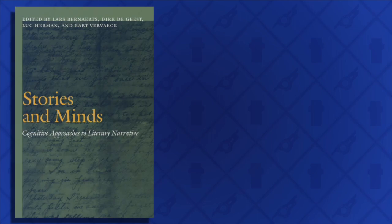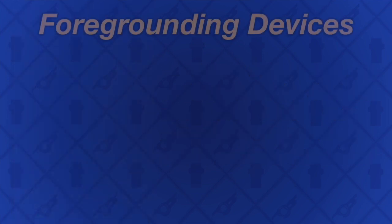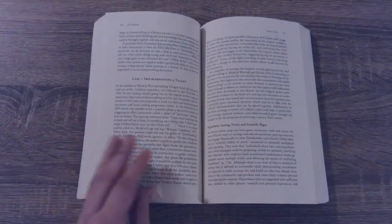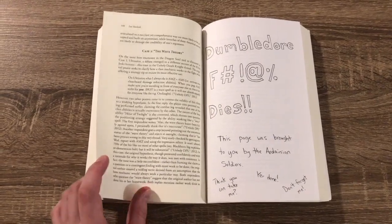In a book called Stories in Mind, Cognitive Approaches to Literary Narrative, authors Catherine Emmott, Anthony Sanford, and Mark Alexander delve into this phenomenon when they mention, "literary texts make use of foregrounding devices, with which writers may selectively capture and direct readers' attention." As for foregrounding devices, the base term can be defined as a concept in literary studies concerning making a linguistic utterance, so a word, clause, phrase, etc., stand out from the surrounding linguistic context. So fundamentally, foregrounding devices would be those designed to enchant the reader's sensibilities and grab their attention by standing out amidst the bulk of the narrative.